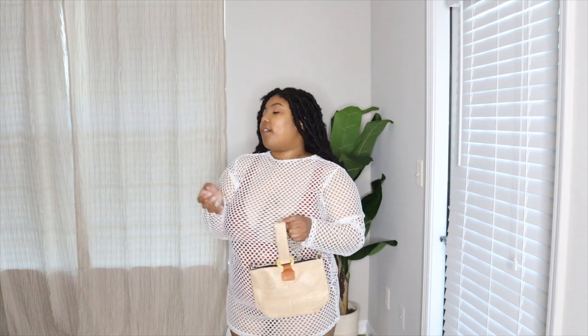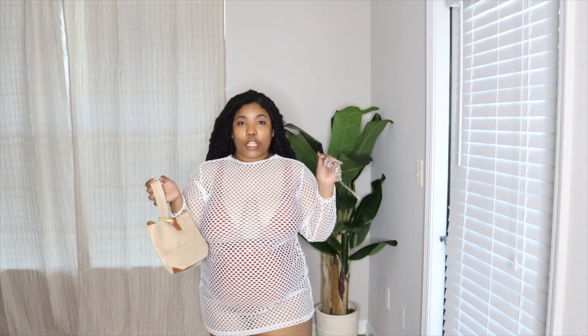So a cute little outfit, okay? A cute little outfit. So that is the end of this Shein swimsuit haul. Y'all tell me what y'all think.